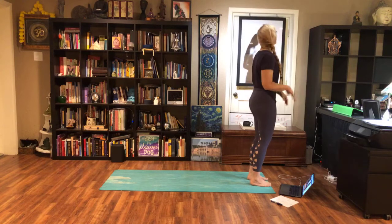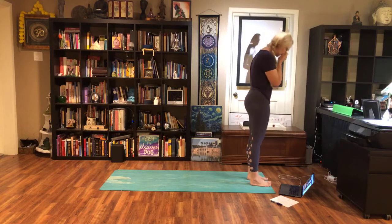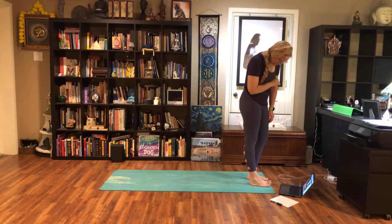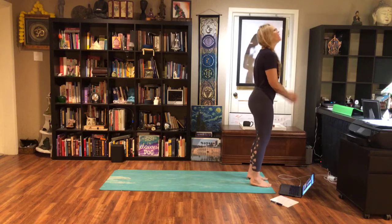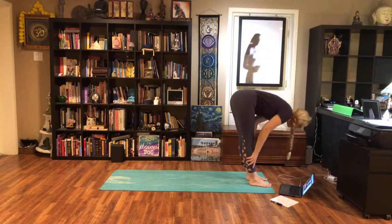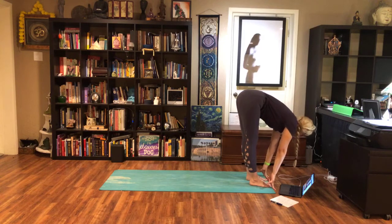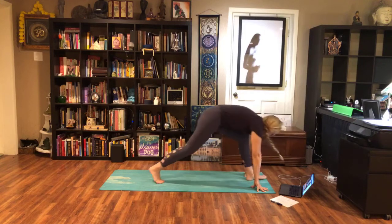All right. So we're going to go through some more angles. And we're going to start with side angle. We're going to start out with side angle. So we're going to inhale up. Exhale, forward fold. Fingertips flat back. Forward fold, soft bend the knee, step that right foot back.